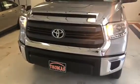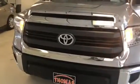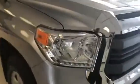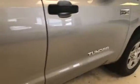And lastly, we're going to walk around here and going to point out any imperfections that we can find on here. That way, if you're interested in it, you'll know ahead of time what you're coming out to look at. There are a couple little light scratches that have been buffed and waxed over, which I can't really show them to you on the video here because they just will not show up. They're barely visible.